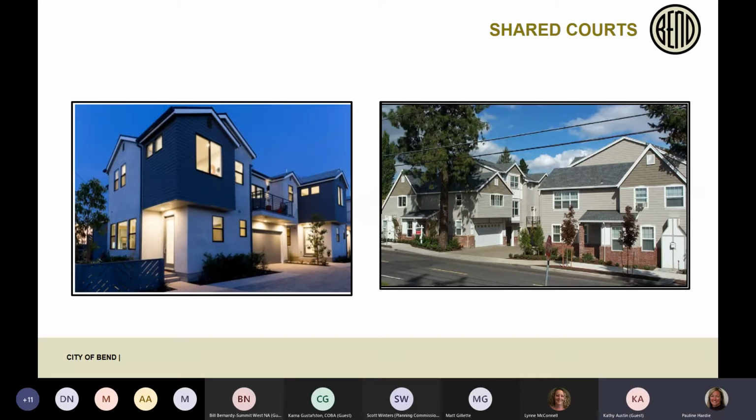And I think I've shown you some good examples here. I think my next PowerPoint is going to probably show some examples that are not good, and just to start thinking about those and if we're okay with incorporating those into existing neighborhoods.